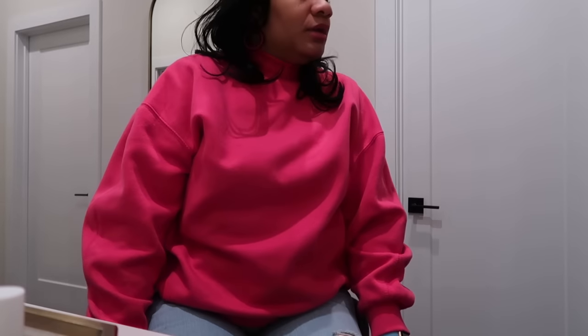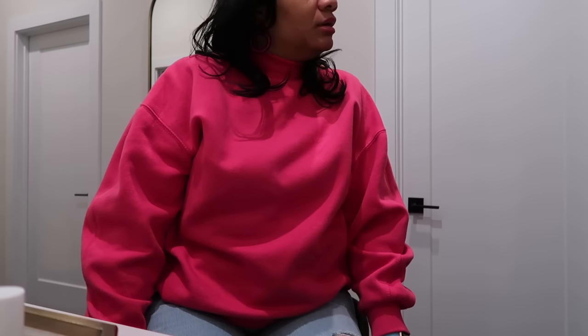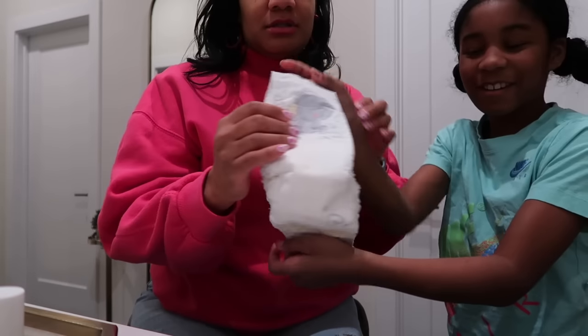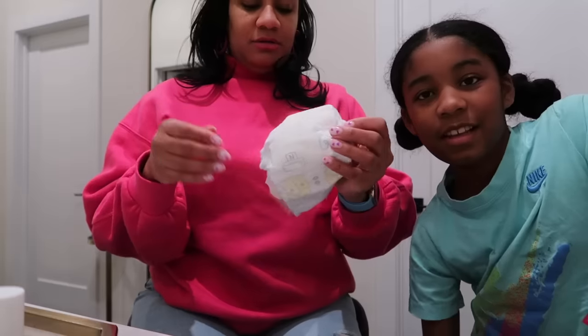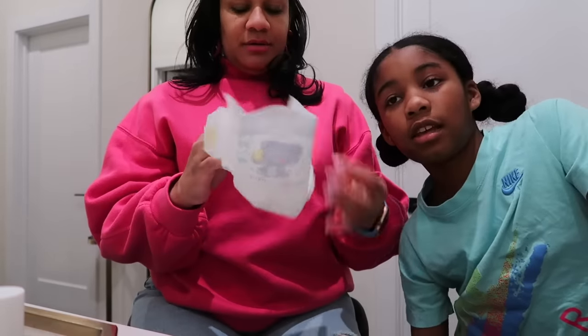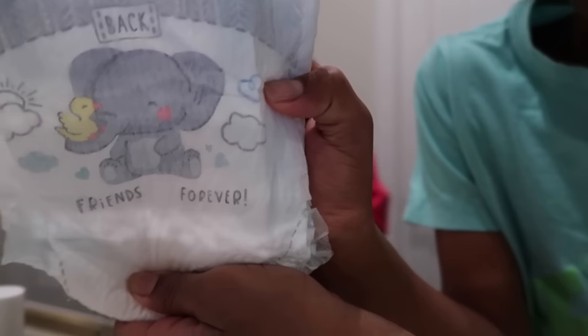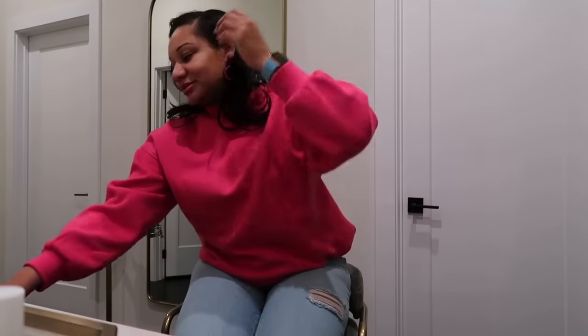Yes, babe? What? Let me see. Mahila opened up her diapers to see if it will fit. Can it fit her? Or is she small? I'm going to go check. Bring her in here. Let me see. Wait, no. Go bring my grandbaby. No. It's adopted. She said it's adopted. She is too funny.